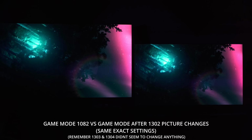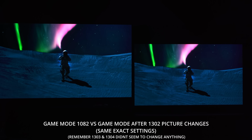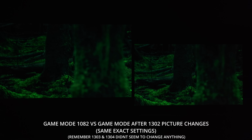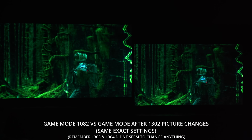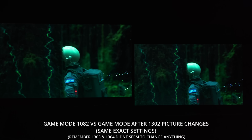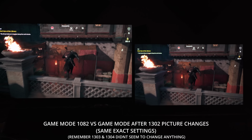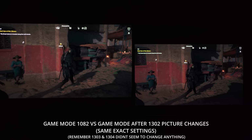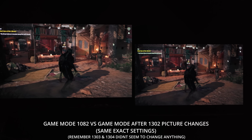Now, game mode was slightly adjusted in 1302, and really all that happened was the ST2084 came down -2 from where it was. So if you're wanting to get the same game mode you had before the 1302 update, you just bump your ST2084 up to +2. That's really all you have to do. And then it's more or less the same picture quality that it was before. I think it's fairly identical to my eye, and most people will probably be fine with it. So go ahead, do that change if you just want the same exact feeling you got.